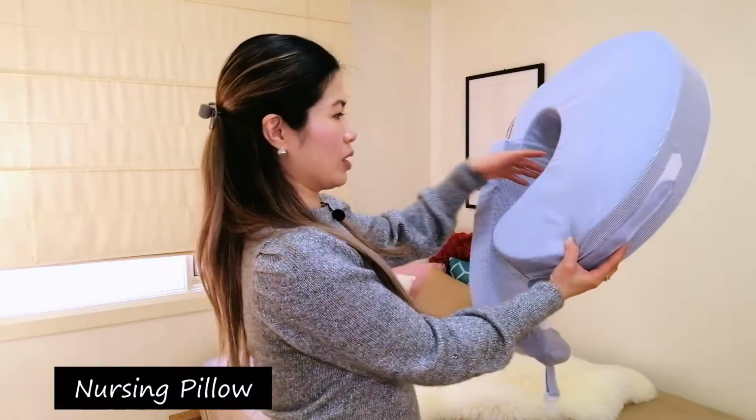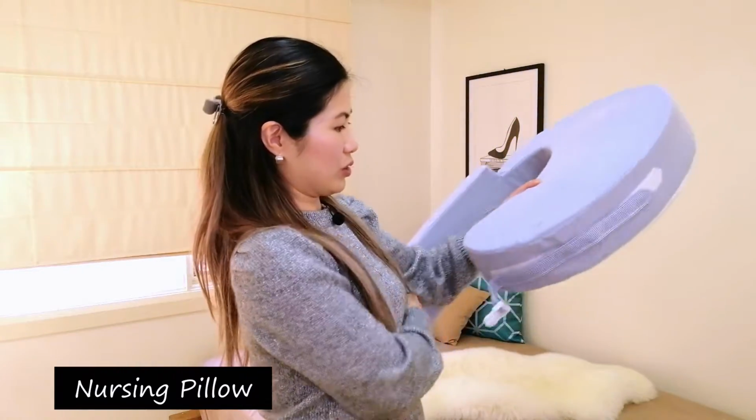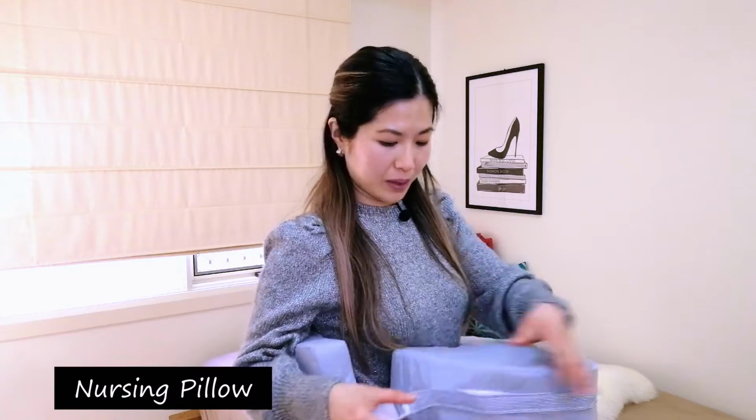So how this pillow works is you would wrap this around yourself and then clip it. You would wear this in a seated position and you would be able to rest your baby on the pillow and breastfeed the baby at the same time. Conceptually, I think it's a really brilliant idea. That's why I bought it.